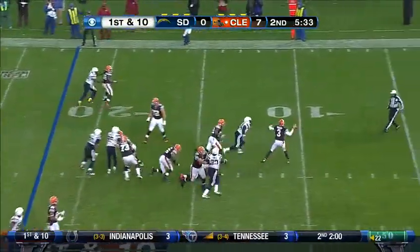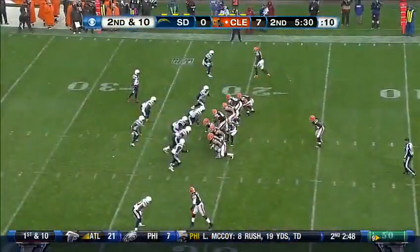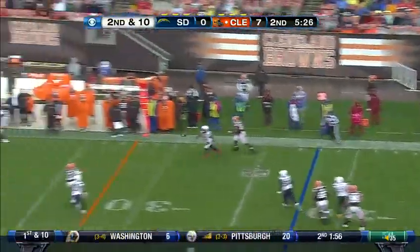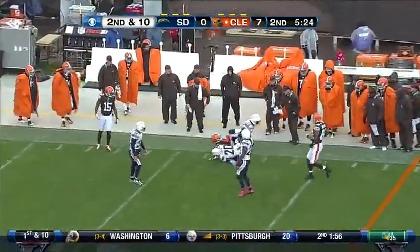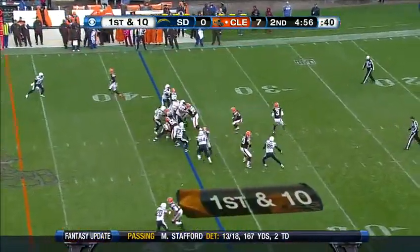Weeden fakes the handoff. And a good decision just to throw it. And so great familiarity. You think that he's had a chance to watch and not only get a chance to watch this team, but also talk to his brother in terms of how they're going to prepare for him as well. What you look for in a West Coast offense, 6'3" and 215 pounds.